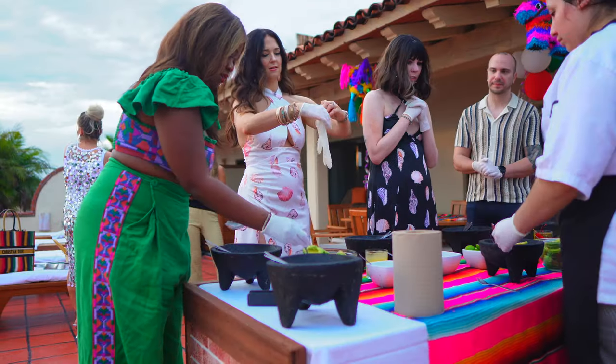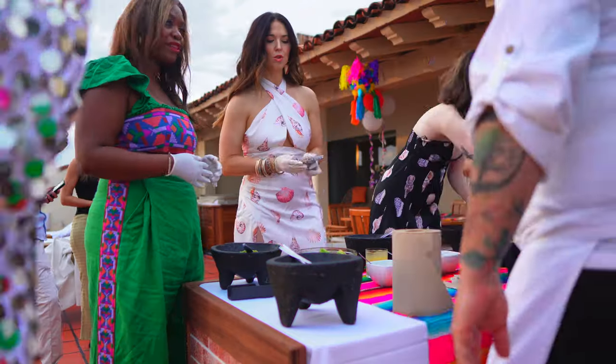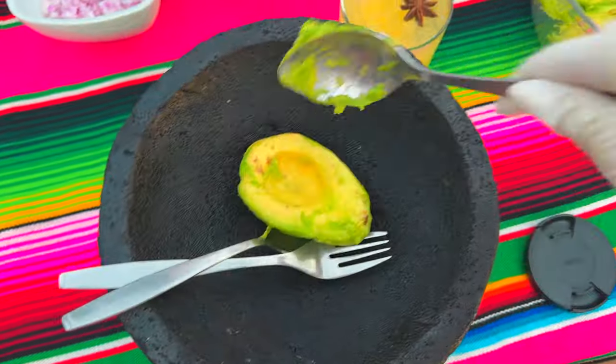I'm so excited. First of all, we are going to put the avocados in the molcajete. So two, you think? Yeah. Two halves is fine. Yep.